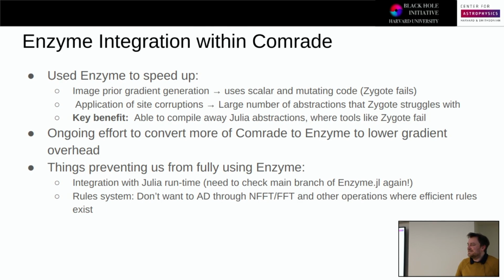So I'm really excited. And then I also need a rules system. I don't think I want to AD through an NFFT or FFT, and there are other operations, as I just learned, that I also don't want to AD through. So maybe some more rules will help me with this too. I know I'm the coder at this point, so I know. Well, maybe I don't know. That may be pretty scary. But that's the next steps for me. So, yeah, that's about it.